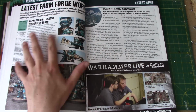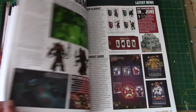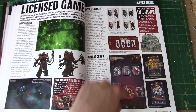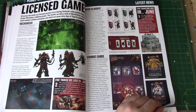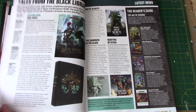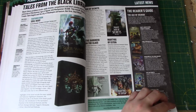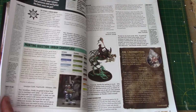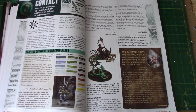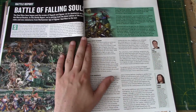And latest from Forge World, showing some Alpha Legion, with a little bit about Warhammer on Twitch. We have the licensed games and products, so there's some combat cards and drinking glasses if you want Age of Sigmar drinking glasses. And we have Black Library, so there's a Soul Wars novel coming out, which would be really cool. Contact, there's a little bit about painting some urban camouflage, which is quite interesting. Always useful.